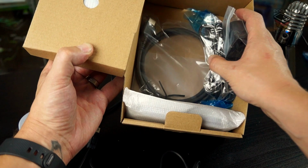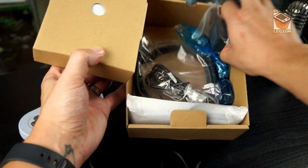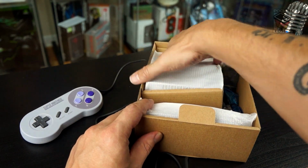bunch more stuff, HDMI cable, power cable. It actually looks like the thing's powered by USB. Won't get that other controller out. Let's have a look at the console itself. Right then.